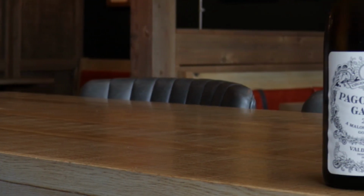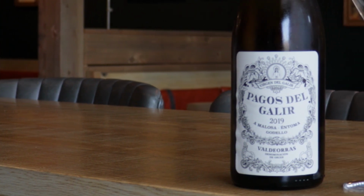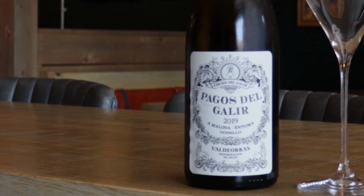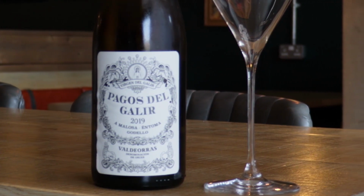I love Godello, especially from Galicia. I don't think it's a grape that you see enough of. We used to have one in before, which was really good. No, we have merrily drunk quite a lot of it. There's a wonderful bracing acidity, but it's not too aggressive. As we sit in something like 30 degrees sun, it's the right wine. I mean, it's not a bad way to spend the morning, is it, really?